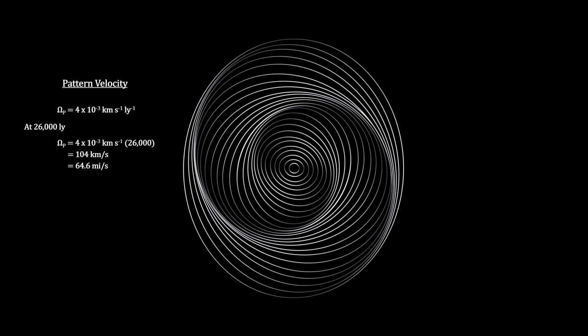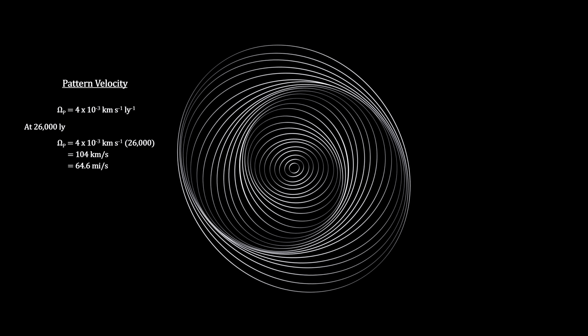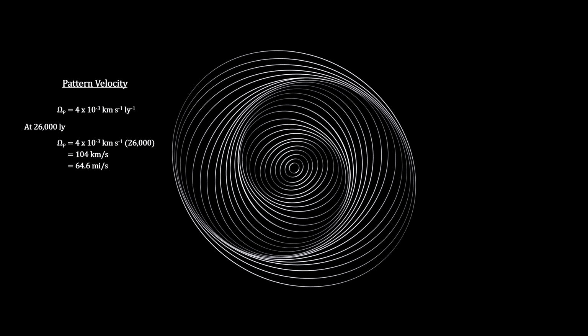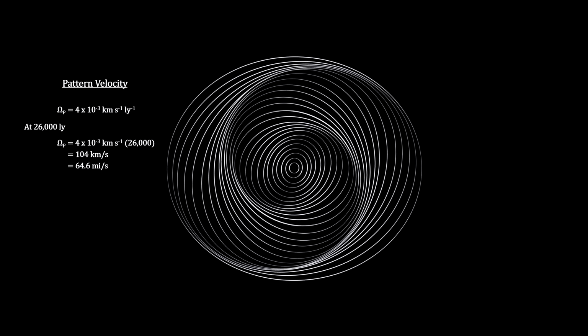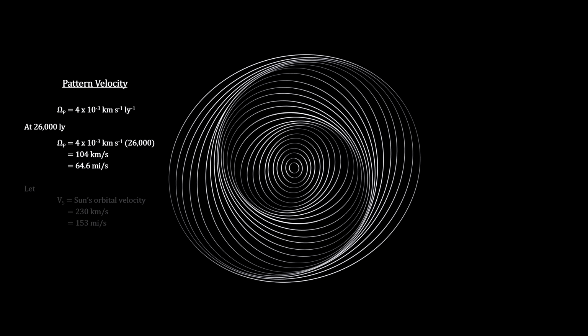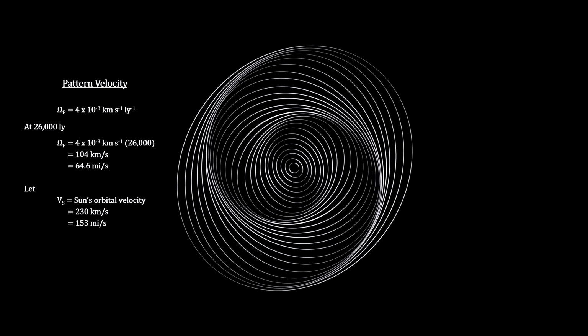For our star, 26,000 light years from the center of the Milky Way, we have a pattern velocity for the Orion spur at around 100 kilometers per second, or 65 miles per second. Our star's velocity around the center is more than twice that much. I expect we'll be leaving the Orion spur in a few million years.